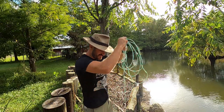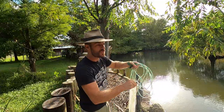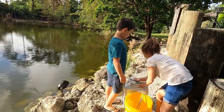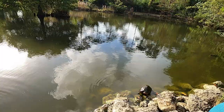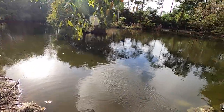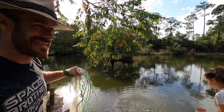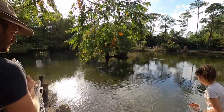So I'm just getting this stuff ready. Why don't you guys throw some pellets out into the pond? So we brought some turtle food. The turtles are starting to collect. This is gonna be fun. You guys grab some of that and chuck it kind of right out in this area here. So throw it right out there so the turtles can get it, and then the fish are going to be able to get it as well. And I'm going to be able to throw this little cast net. You keep doing that. See all those fish? So that's what we want.